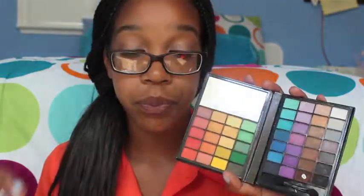Okay, I have one, but it's really minor. If you use a lot of one color and you close it, sometimes the color will get on the other side, but it's really easy to just blow it off. Sometimes it does get stuck in the corners.